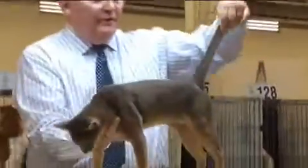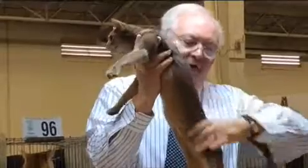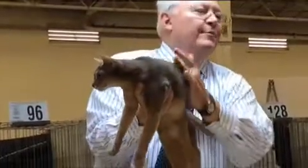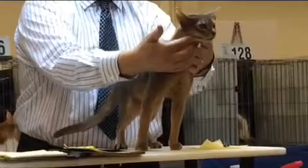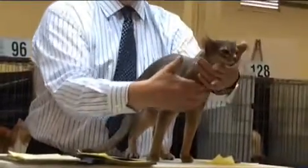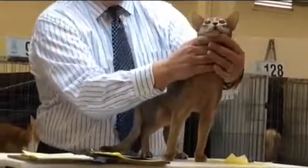Abyssinian, also a blue. Those of you that were here for the first group, remember we had a lovely blue Grand Champion female. Indeed, we have another. The uniform ticking on this cat is not only remarkable, it's near perfection. It has the correct brown color, soft, modified wedge head that the standard defines as being correct. The ears are large and expressive as the standard also defines. I love the length of the neck. I think it adds so much to this beautiful, soft wedge head.